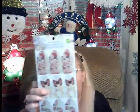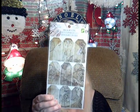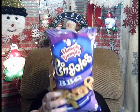Hang tags with string. They were $1.25 each. This one has flowers on it. And there are 18 tags in a package. So that one has the flowers, and this one has maps on it, and it's $1.25 also. So that's what it looks like. We also got a Frosty keychain. It looks like this, and it was $2. And then Humpty Dumpty Ringolos Barbecue. They are $2 a bag. It looks like this. And I got two bags.